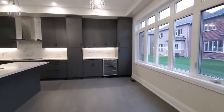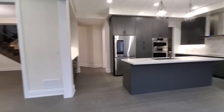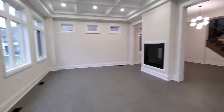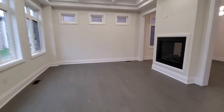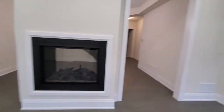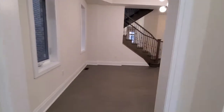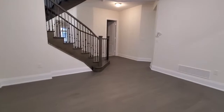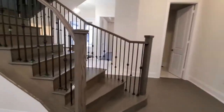The floor again is hardwood all over the main floor, and you see a lot of windows, wall to floor, ceiling. You can take a look at the ceiling. Even on the side you see windows. This is a double-sided fireplace, so once it's on you can see it and enjoy it from both sides. Now let's go upstairs. Even the stair railing is upgraded.